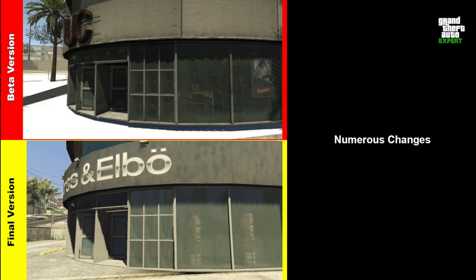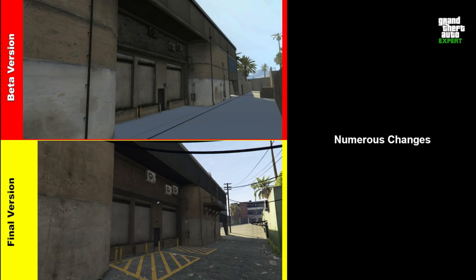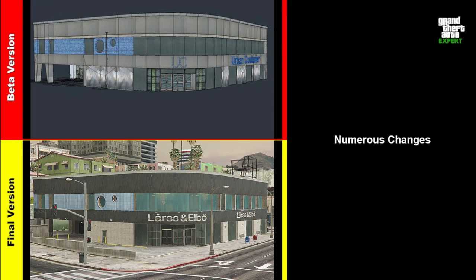So definitely some things you'll notice between the beta version and the final version is, number one, the logos. Some logos were changed, whether they were just placeholder names or they were names that Rockstar had not yet developed and were kind of rough drafts. So you can see it changed from UC to Lars and Elbow. So that was, I guess, finalized by the time Grand Theft Auto 5 launched.